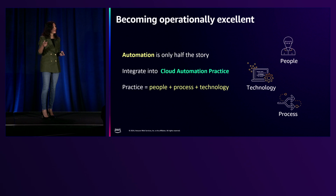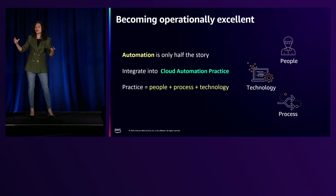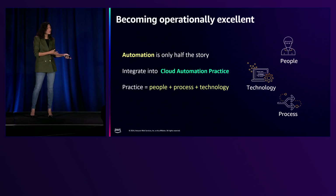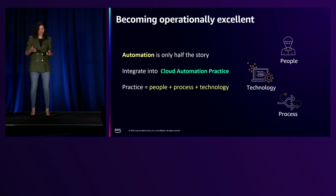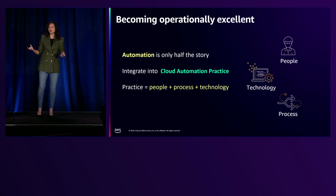So how do you mechanize it? Because as of now, it is very ad hoc. Some organizations are doing automation, some teams might be doing automation, but automation is not mechanized. There isn't a practice. So when you talk about automation and practice, there's a people, process, and technology angle. And we all know this. Technology is never the problem.